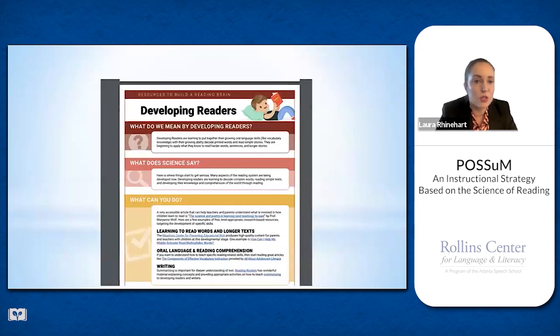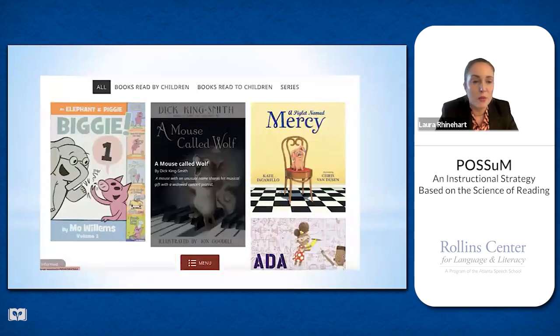There's also a resource, again for parents: what do we mean by developing readers? What does the science say? And this is really broken down in parent friendly language. And what can they do to help build reading and reading fluency at home? There's also what I think is a nice list of books that children can read and books that adults can read to children.